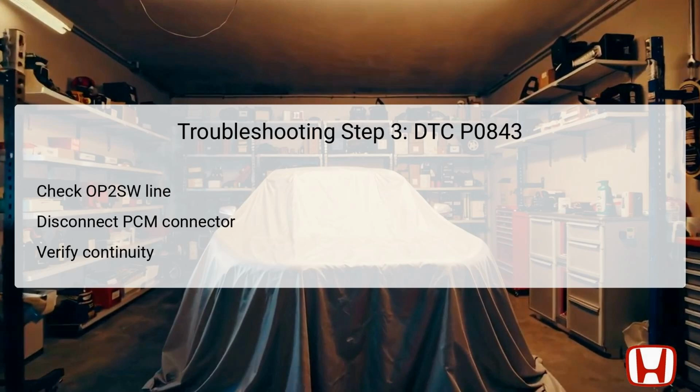This step confirms whether the wire is intact or if there are any disconnections or faults present. If continuity exists, it suggests that the OP2SW wiring is in good condition and the PCM might need replacement. If not, repairing a potential open in the wiring between the switch and the PCM becomes necessary.